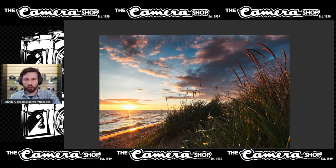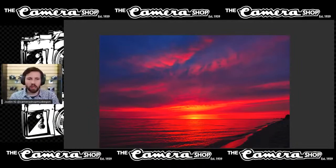Rule of thirds right here. We've got that chunk of a third down here horizontally, two thirds up top. And again, visually right weighted. Again, I like to shift my photos heavy in one direction or the other. Very right weighted, moving you this way through the clouds and through the sunset, creating this motion here counterclockwise.